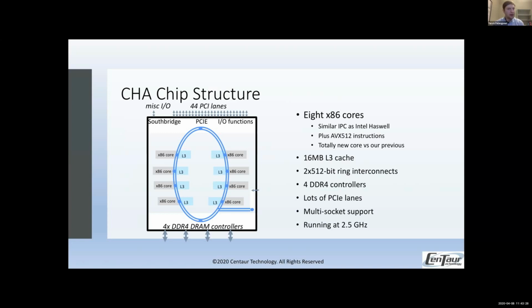So let's look at what we ended up with. This is the CHA chip structure. I haven't talked much about the x86 cores, but there's 8 of them. They have similar IPC to Intel Haswell, but in addition, we support AVX512 instructions. Note this is a brand new core and has much higher performance than the previous generation of cores that we've designed. We have 16 megabytes of L3.